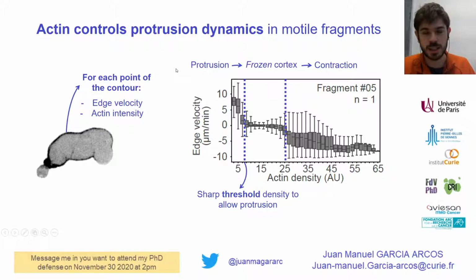For example, we saw that in migrating blebs, if we track at each point of the contour the actin density and the edge velocity, you can see that you have two transitions. At very low actin densities, the cortex is protruding, but very quickly as you increase the density, you go to a state of frozen cortex, meaning you don't protrude or retract. And then at very high actin densities, which correspond to the back of the cell or the back of the bleb, is when you start to have contraction. And the threshold from a protruding to a non-protruding cortex is rather sharp, so you have a very fast transition.